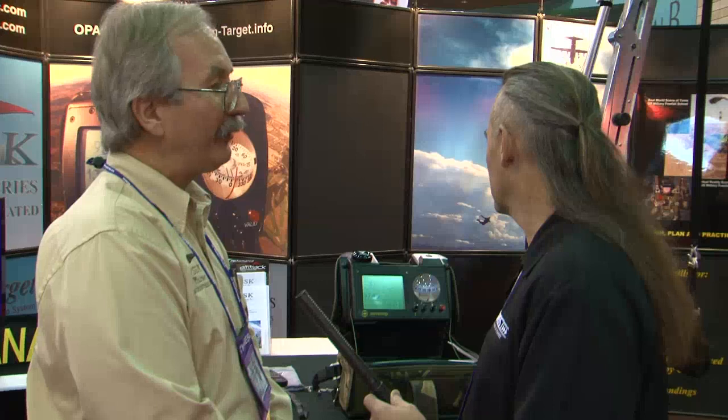It's strictly a backup system. If everything else goes wrong, your batteries die, your CPU freezes up, whatever, you've got your magnetic compass there as your backup. Just like in any aircraft system, you always have your magnetic compass there when everything else goes wrong.